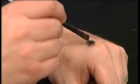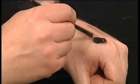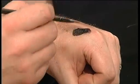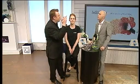Oh, look at that, look. So it actually creates like a paint effect. Take a little of that. See that? Wow. And you're using such small amounts of these pigments. Absolutely. Literally you can hardly see it on the end of the brush. Now, what this will do is create that Audrey Hepburn eyeliner, that really pretty look, it pops the eyes open.